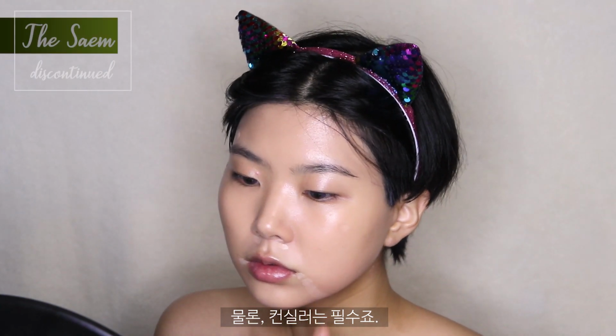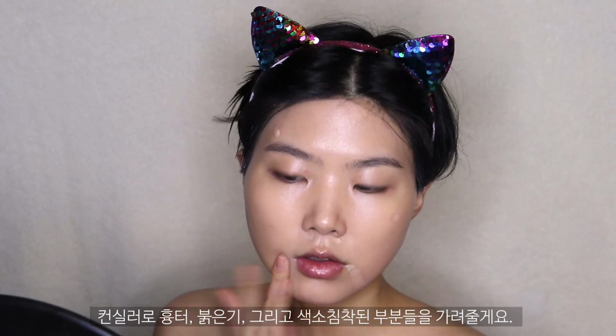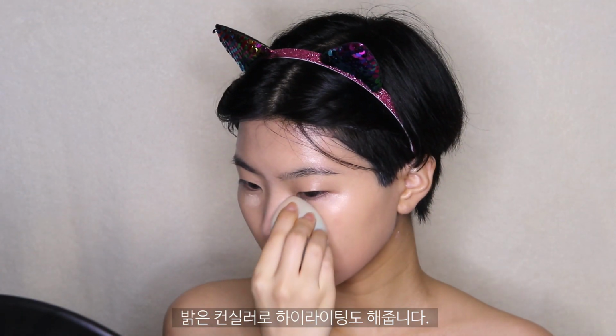Look at that glow, so pretty. But it does come off on your fingers if you touch your face. And of course, concealer is a must. I'm using this to cover up any scars, redness, or hyperpigmentation that I have. I'm also highlighting the high points of my face using a lighter concealer to bring forward my features.